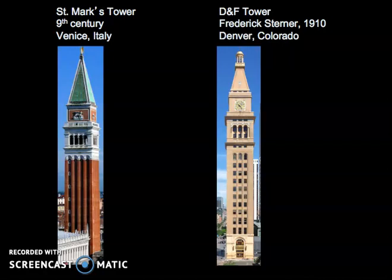Also about 330 feet high are both the bell tower in Venice and the clock tower of the Daniels and Fisher department store in Denver. Both have piers terminating in semicircular arches, topped by a loggia or open arcade, then a smaller cube supporting the pyramidal or pyramid-shaped roof. Take a look at both to see how the department store adapted the Venetian bell tower.